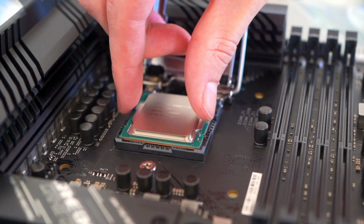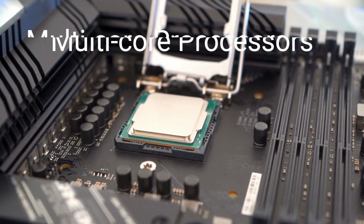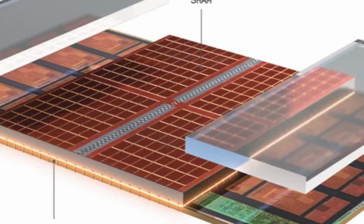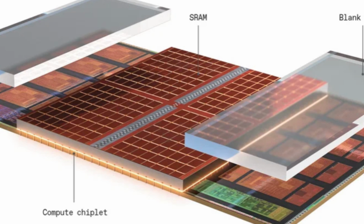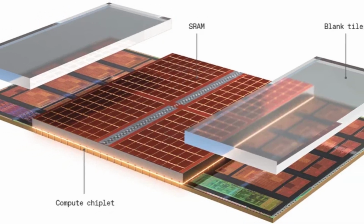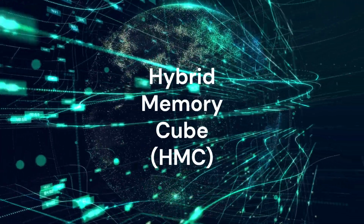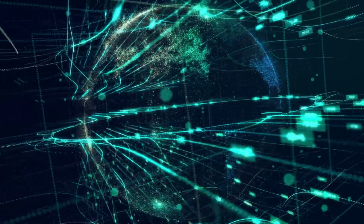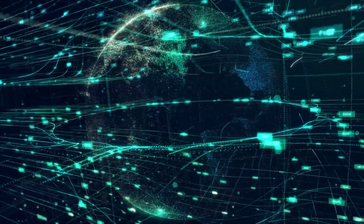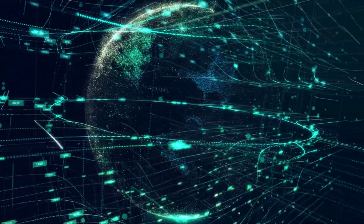There's also been a shift in chip architecture since around 2015. Instead of just making single-core processors faster, the industry developed multi-core processors with higher transistor densities. Even the way chips are assembled has moved from flat 2D layouts to 3D chip stacking. Technologies like high bandwidth memory (HBM) and hybrid memory cube (HMC) are now enabling multiple DRAM chips and a CMOS logic die to be stacked into a single powerful module, boosting performance while saving space.